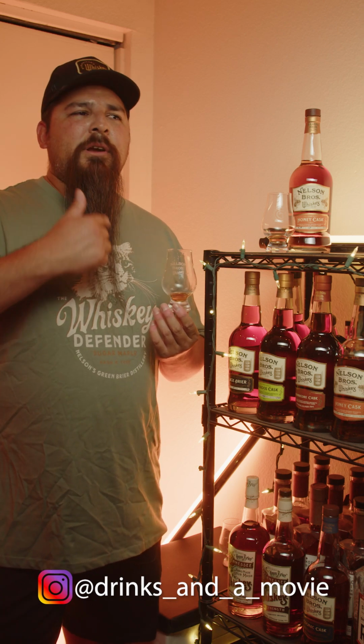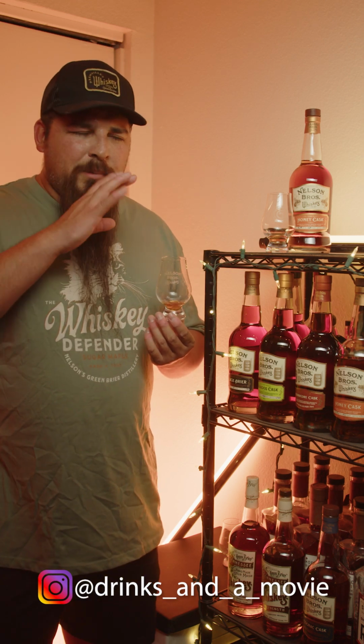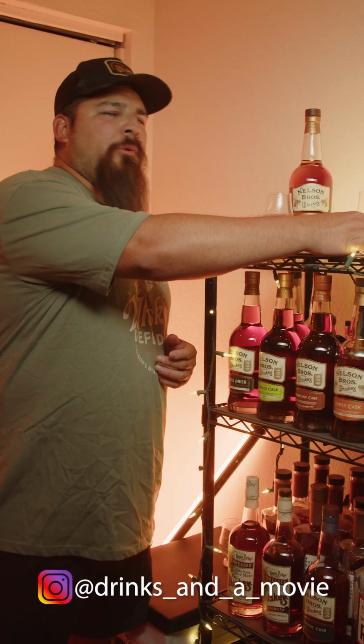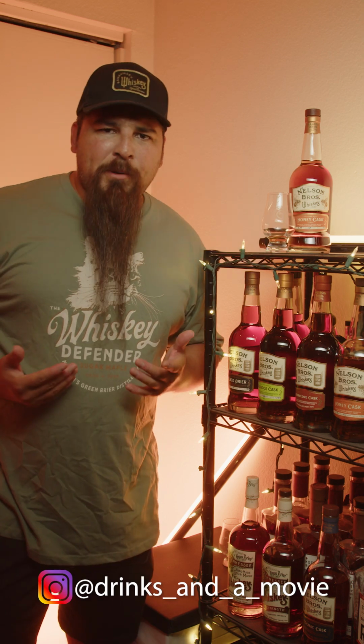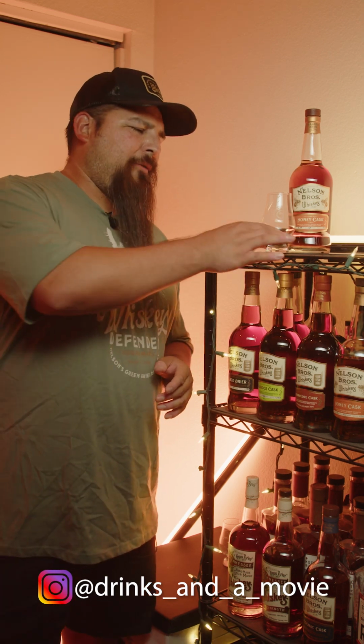And it feels very buttery on the palate too, which I like. If you have waffles and the butter is kind of melted, it has that kind of feel, which I really, really love. God, the nose is so good. The nose is so damn good. I think the 107 proof does a lot to help it from being too sweet. If they did a 90 proof version of this, I don't think it would hit the same.